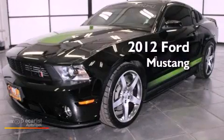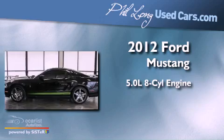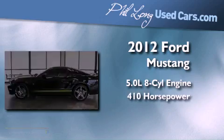This is a 2012 Ford Mustang. It features a 5.0-liter, 8-cylinder engine and an automatic transmission.